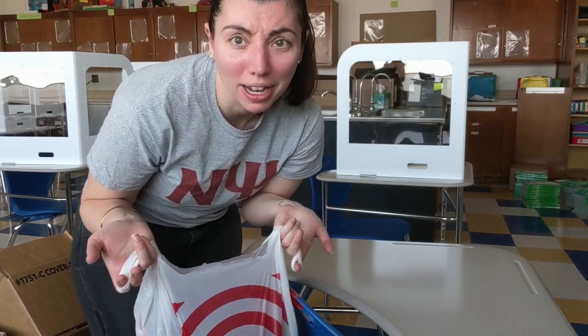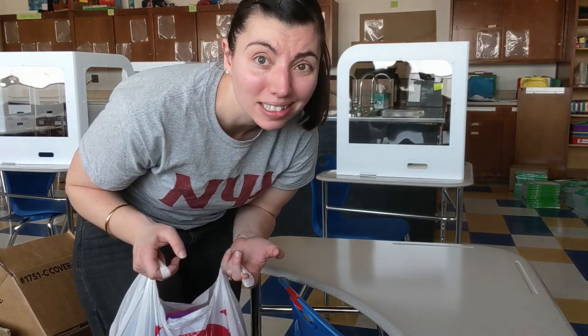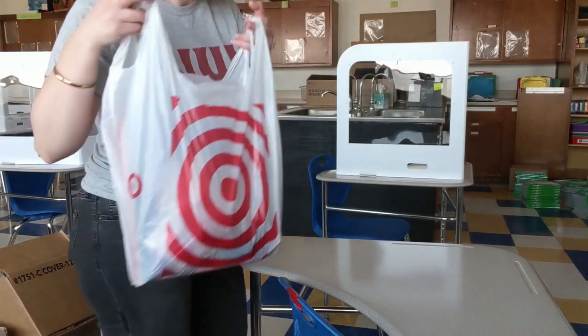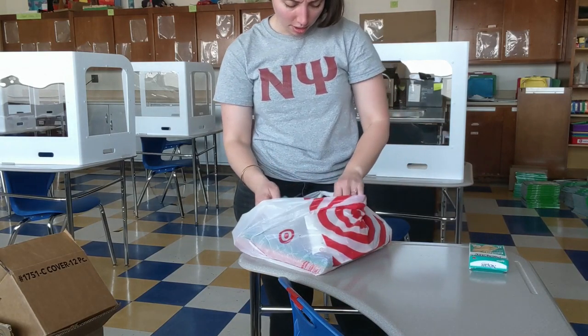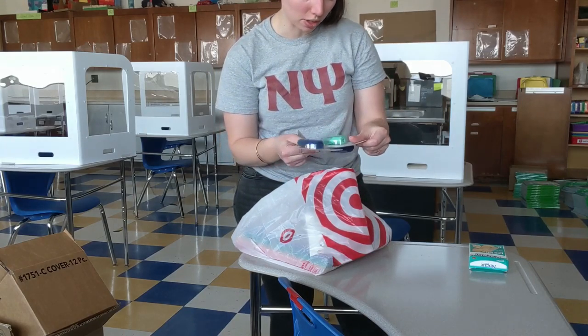of teacher supplies. Who knows when I bought it? Probably like August this year, last year. I don't even know, but let's do a mini haul. Band-Aids. Ooh, lots of pencil sharpeners.